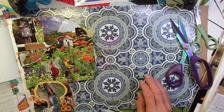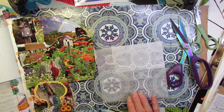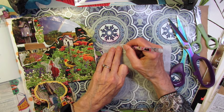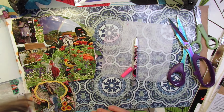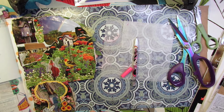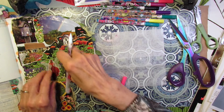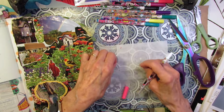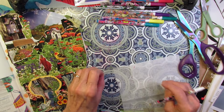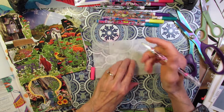Let's see. Okay, where's my sparkly markers? I could do something like that. I get pink, purple, yellow, blue, green. These are my Dollar Tree sparkle markers. And I could, oops, I'm going to lose these. I know it. Let's see. Let's put them right on here.